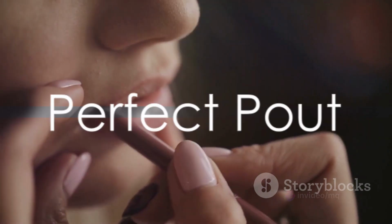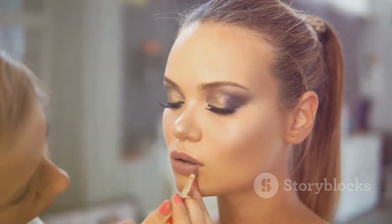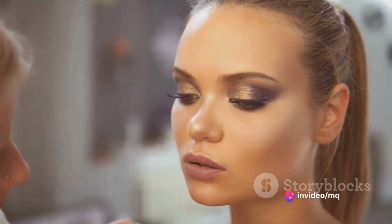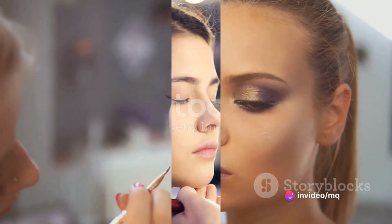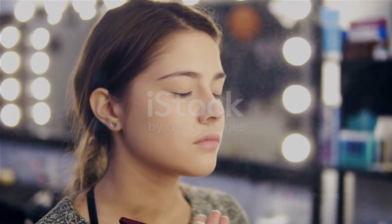And finally, the lips. Whether you prefer a bold red, a subtle nude, or a playful pink, the right lip color can pull your entire look together. And of course, a touch of gloss never hurts for that perfect pout. To wrap it all up, a spritz of setting spray will lock your makeup in place, ensuring it stays put all party long.